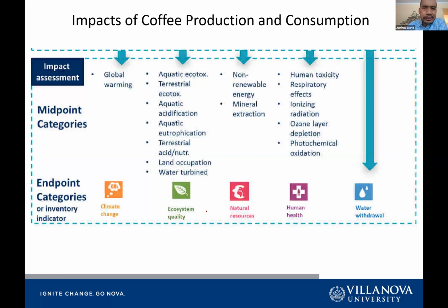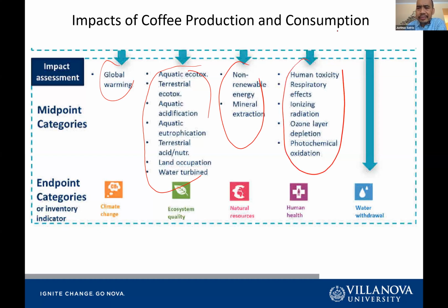So it's related to the impact on global warming, and then on the ecosystem, and then natural resources, because energy, non-renewable energy, and then on human health. Okay, and then the use of water also. So students are invited to think about, okay, when I drink coffee, what is the impact of drinking coffee on this component, on the natural resources, human health, and so on.